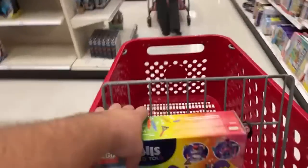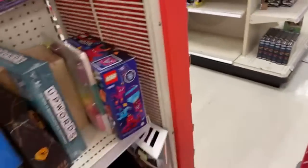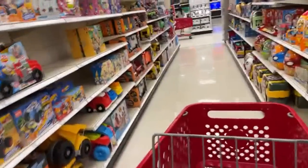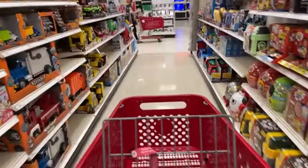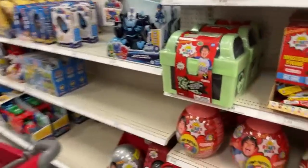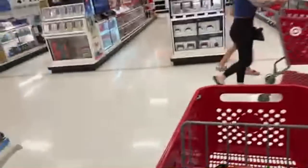Let's put this back. Get some Legos over here. Again, $19.99, but this is different. Lego Movie. So Target has definitely been getting in brand new toys, especially for the Christmas season coming up, the holiday season, whatever you want to call it. And they're already bringing in some good money. So let's just take a look here real quick before I get to those items. Nothing over here.